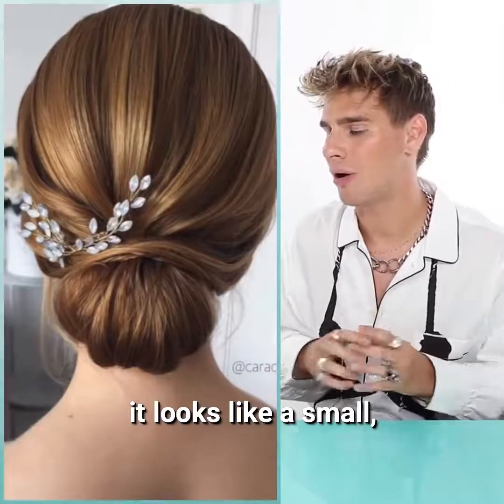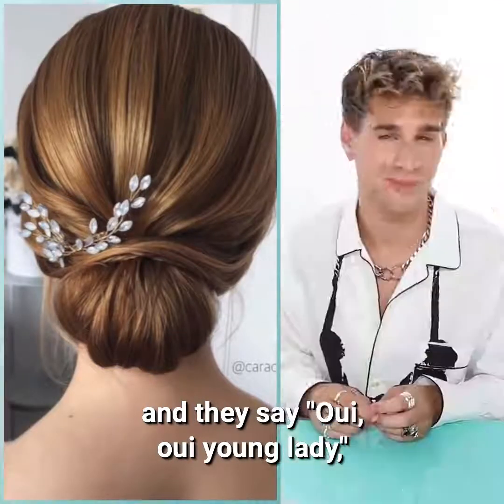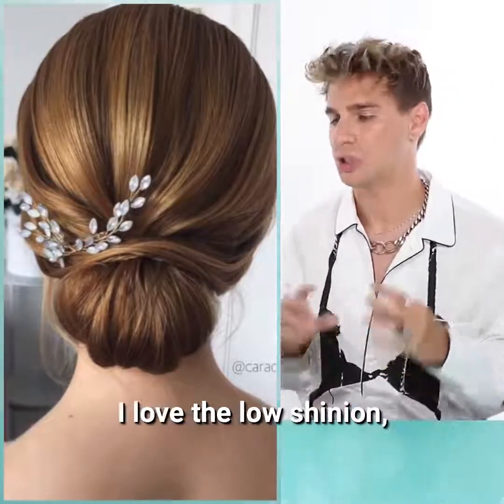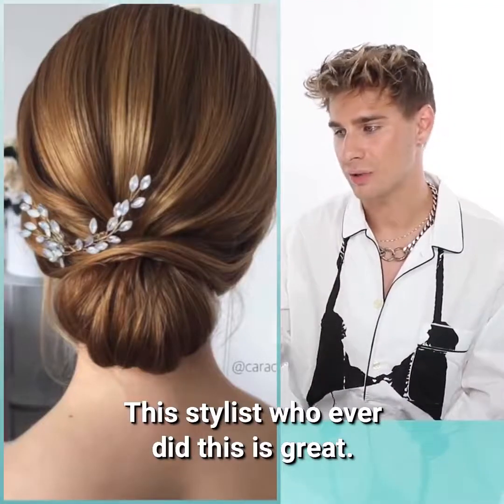It looks like a small, tiny little croissant you find at a French bakery, and they say, oui, young lady, and you say, thank you. It's elegant, it's timeless, it's beautiful with her hair color. I love the low chignon. It's not too big, it's not overdone, they didn't try too hard. This stylist, whoever did this, is great.